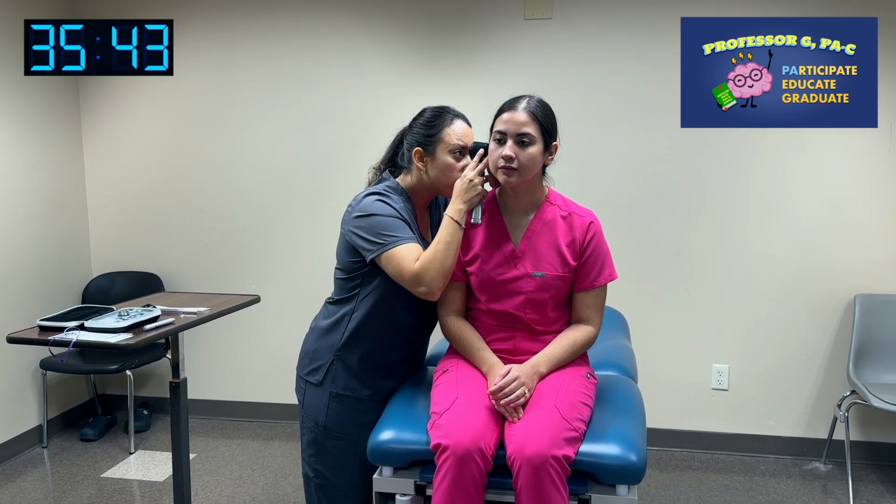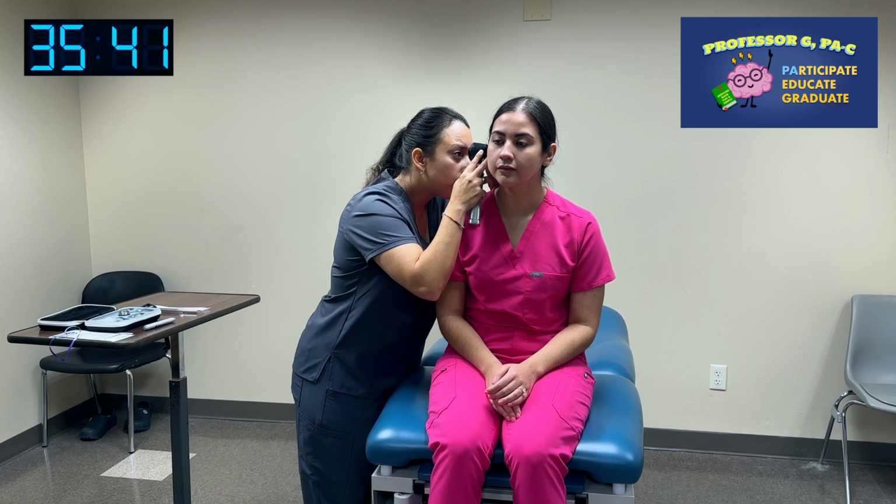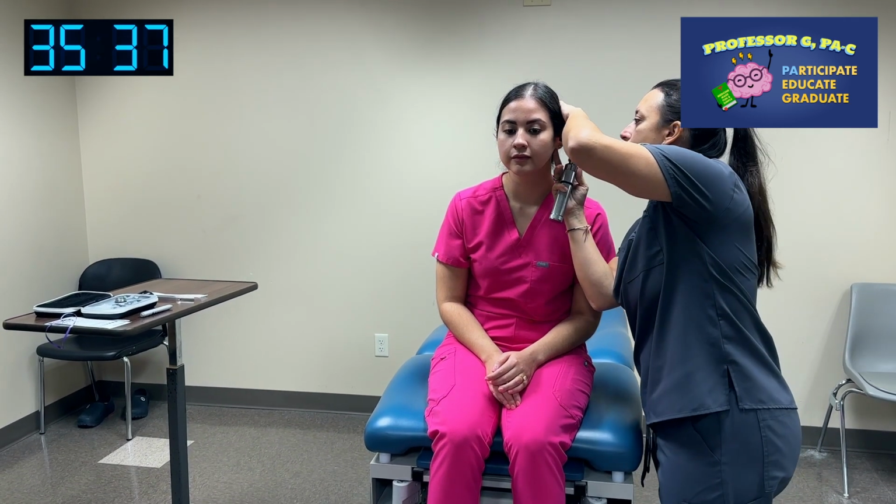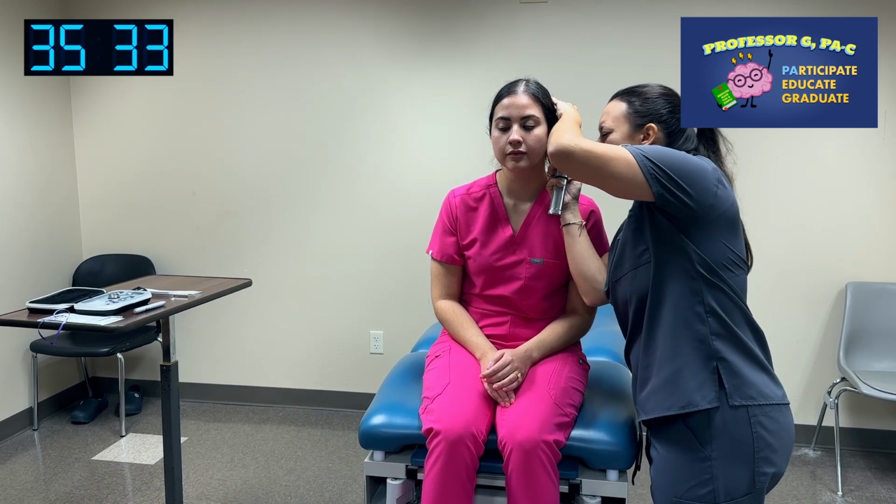So I'm going to take this off, put this on, and I'm going to select the appropriate size of speculum for you. All right. I'm just going to take a look inside your ear. Great. External auditory canal and tympanic membrane look normal. Great. Same thing on this side. Looks great. All right, moving on.